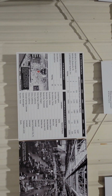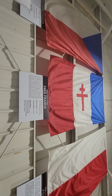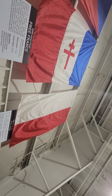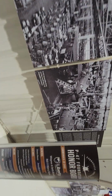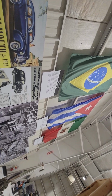If you believe that one, I got more stories. Look at these flags that they had back then. Wow. Yeah, that's almost like the Philippine flag right there. They had alliances with people back then. We had a lot of friends back then, and somewhere along the line we made some enemies. Yeah, we got some flags. Brazil. I don't know. I think that's an Italian flag there.